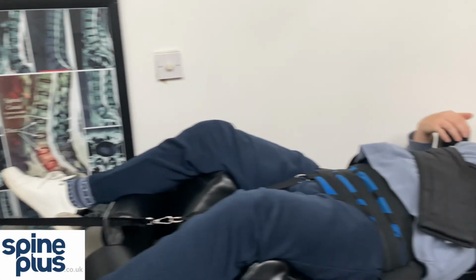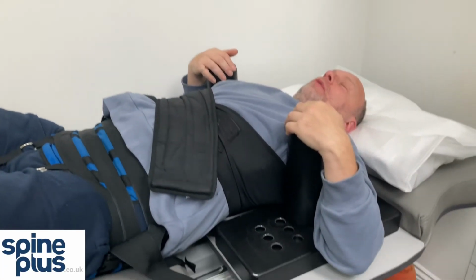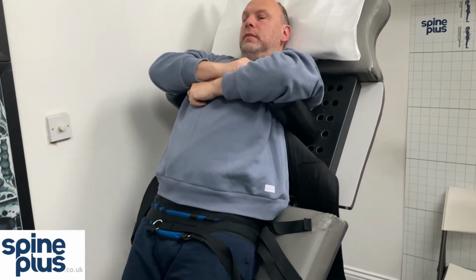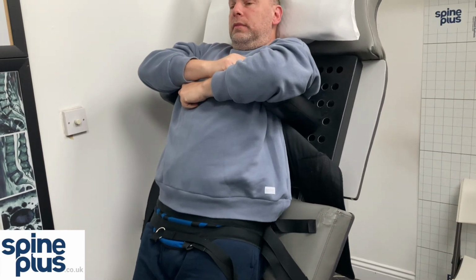This is what's called a level 3 category disc lesion. So we knew it was going to be taking quite a few sessions. We were going to be targeting the lowest disc first. But now we can hear from Stewart as to how that course went.